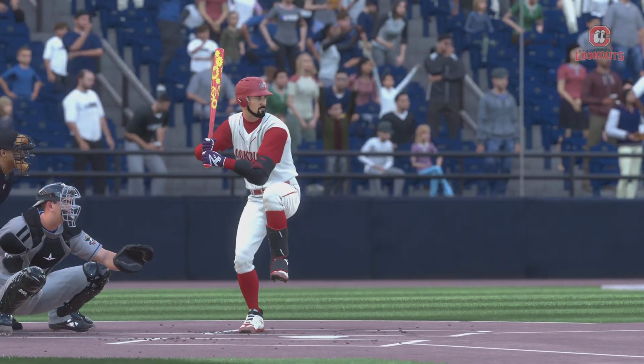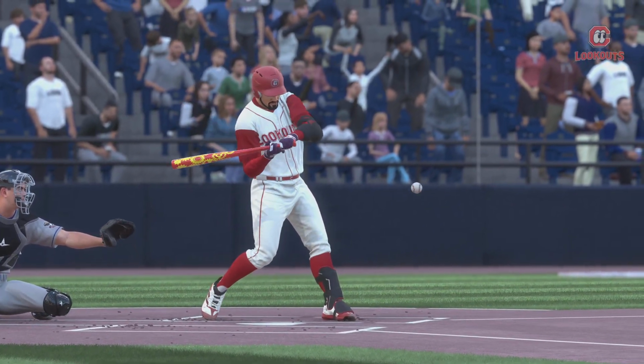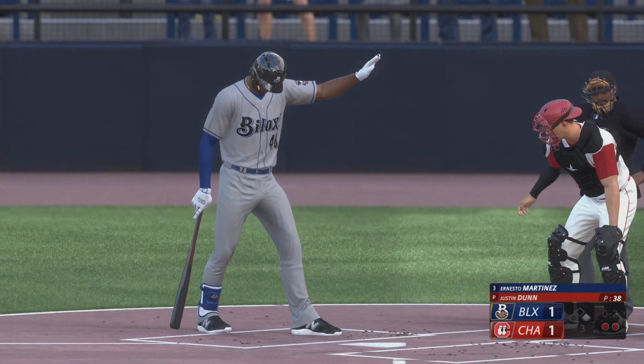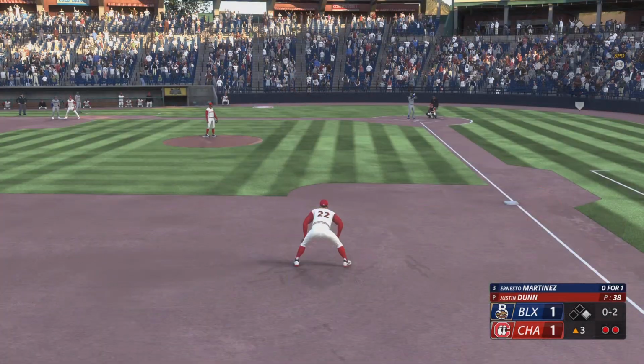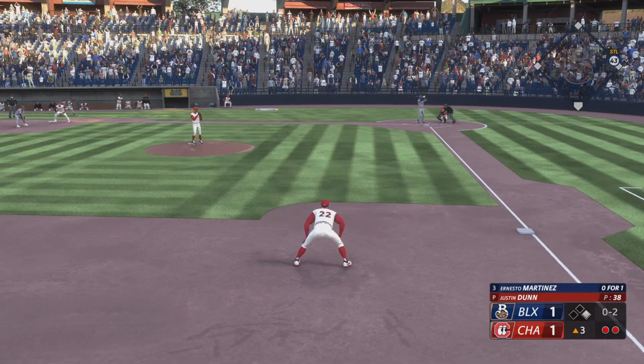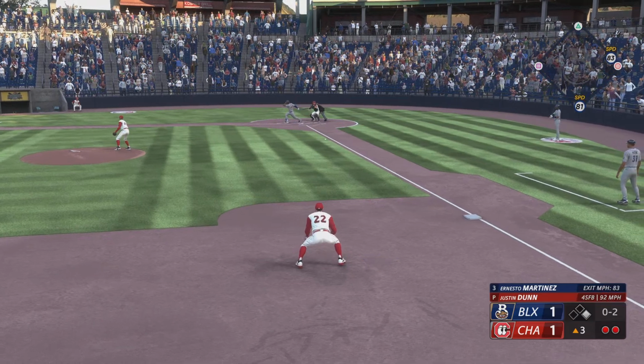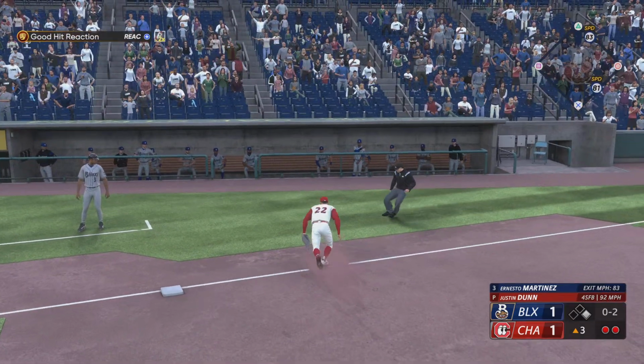Well, he went up there 0-0 looking to do damage. I think he had his sights set on that pitch. He went and got it and circled the bases. Now runner at first with two away. And now here is number 46. He's 0-1. On the ground. Can't field it cleanly.